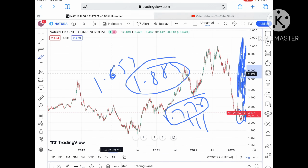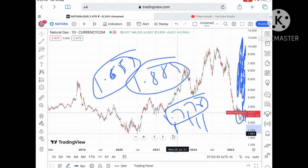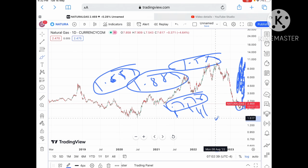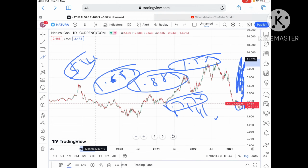If the price falls below this level, then a probability of going further down will be there, and chances of touching 1.560 are there, and that is already a weak support, so chances are very high it can go further low. So you have to keep that in mind. If the price falls below $2, then only we can see it go further low. Otherwise, the probability is that it will sustain in this particular zone of $3 or $2.